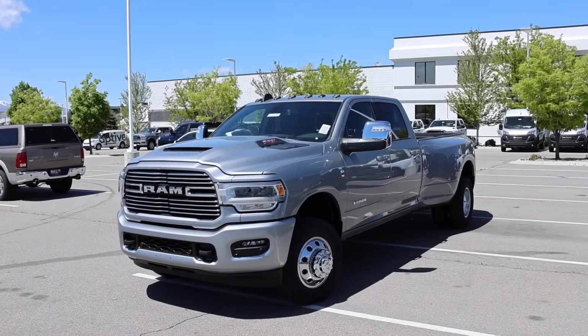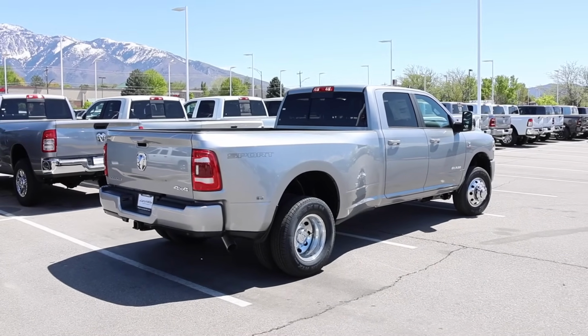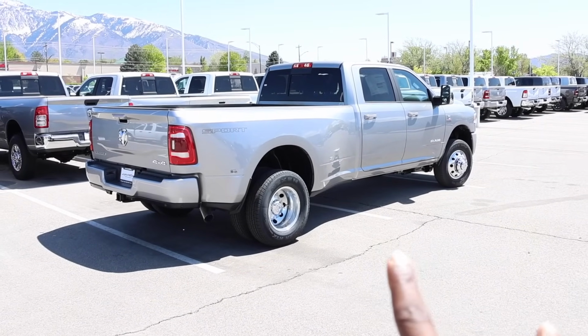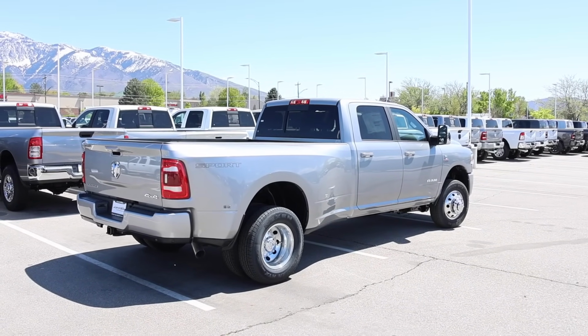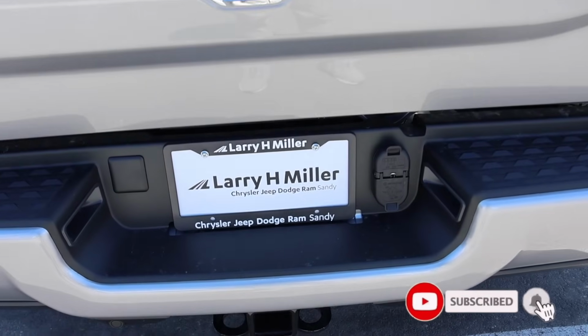I respect Ram for doing this. A couple months ago, Ram decided to lower the MSRP on their trucks. But based off of this window sticker, which I'll show you guys here in a second, they went a little bit further. I borrowed this truck from Larry H. Miller, Chrysler Jeep Dodge Ram here in Sandy, Utah.